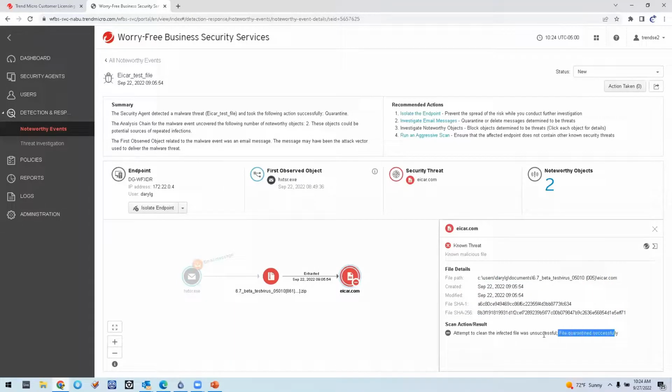And here's what we did in response. We attempted to clean it, couldn't do that, but we were able to quarantine it. And you're kind of left going, that's great. Looks like my antivirus did its job.